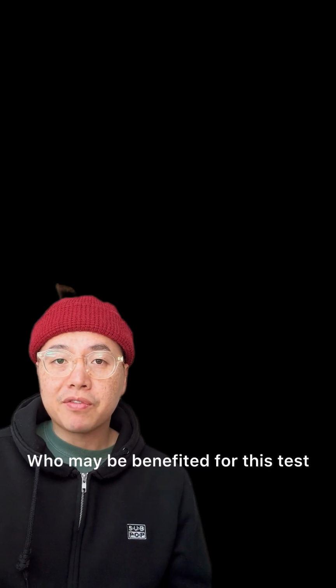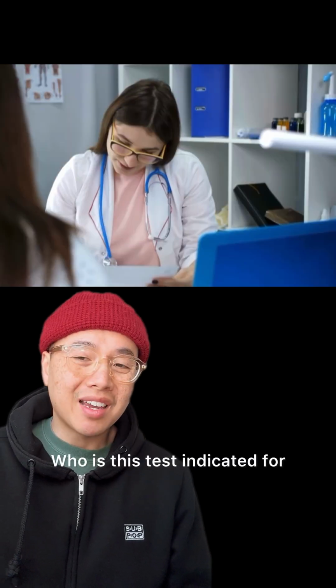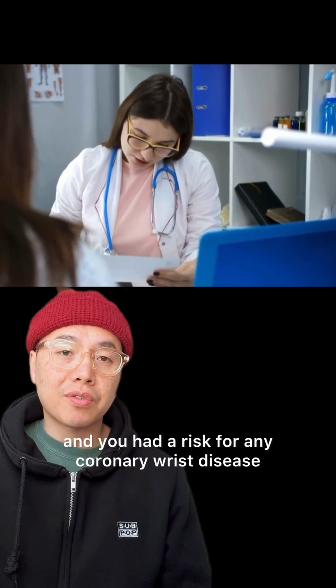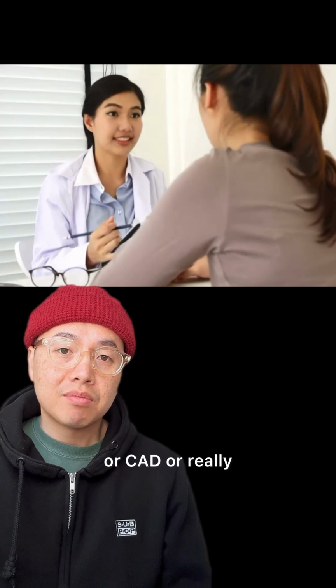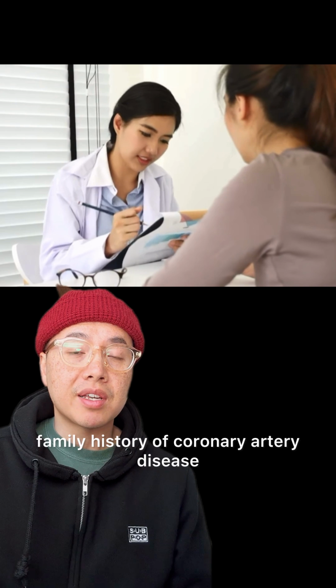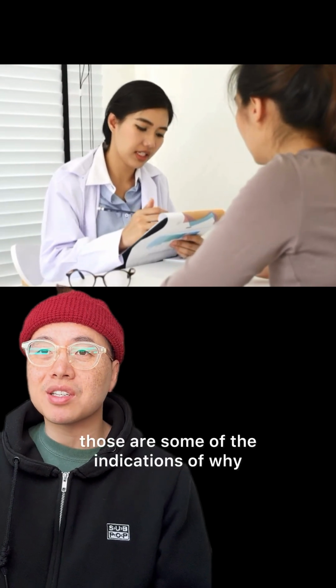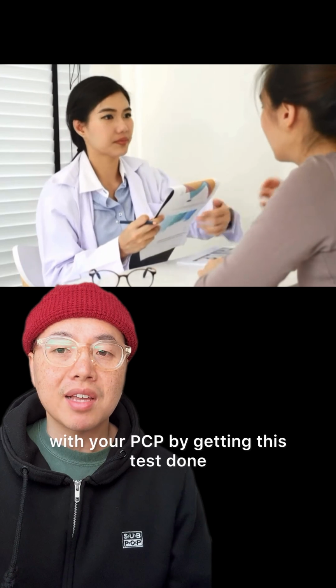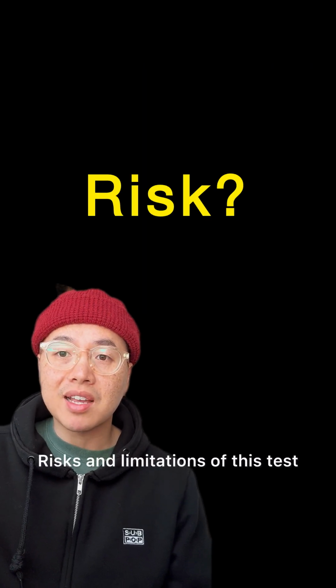Who may benefit from this test? Who is this test indicated for? Well, if you're between the ages of 40 to 70 and you're at risk for coronary artery disease, or CAD, or really if you come from a very strong family history of coronary artery disease, those are some of the indications of why you may consider having this conversation with your PCP about getting this test done.